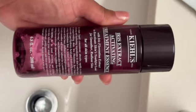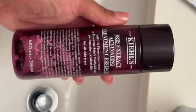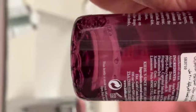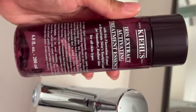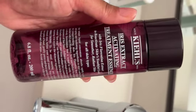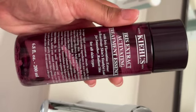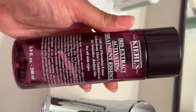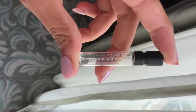This is the Kiehl's Iris Extract Activating Treatment Essence, and technically it has a tiny bit of product left, but I'm flying back to the Middle East tomorrow and there's just no point in me taking it. This is delightful. It is one of the best essences I've tried in a very long time. It leaves your face feeling plump, but it's almost like an extra treatment, just like the name says. Would absolutely repurchase. Enjoyed it so much in all climates, year long. A hit.